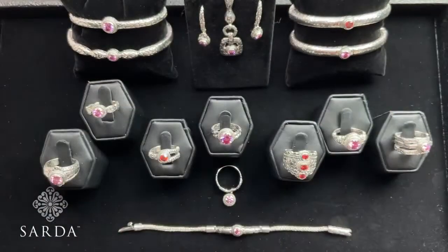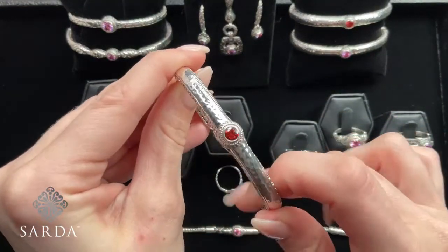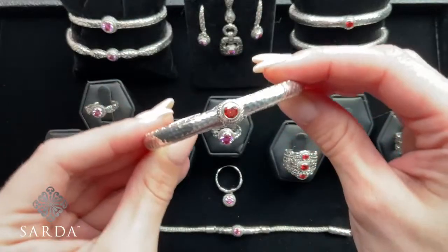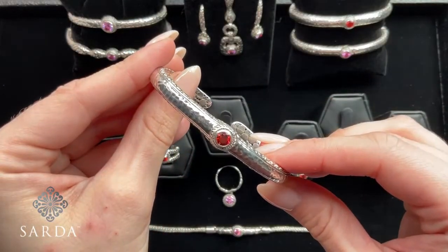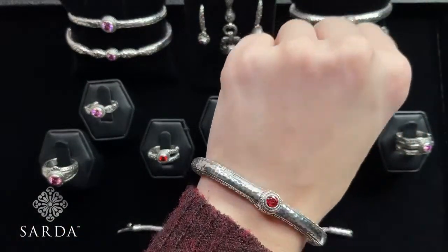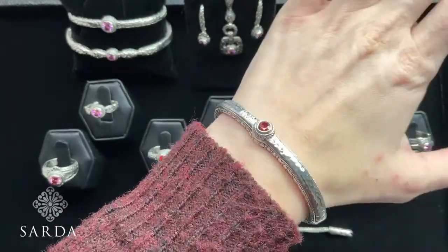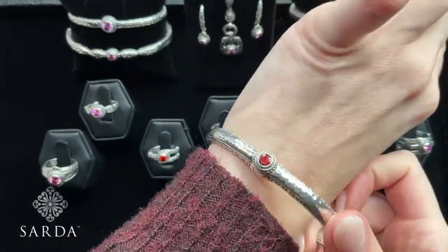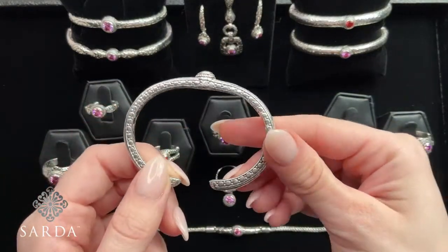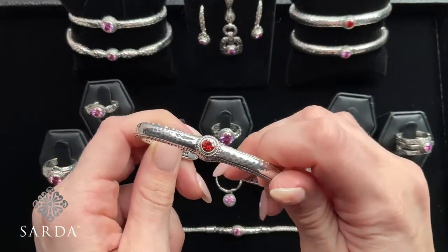Beautiful. And then I'm going to go in with this red hammered and jawin bead bracelet. So the red. Oh, there we go. Sorry, I was trying to find where I had it. This is going to have a 5mm stone, so it's 0.36 total carat weight. We have four sizes: a 6.25, which fits a 5.5 to 6.25 inch wrist; a 6.75, which fits a 6 to 7 inch wrist; a 7.5, fitting a 6.75 to 7.5 inch wrist; and a size 8, which fits a 7.5 to 8.25 inch wrist.